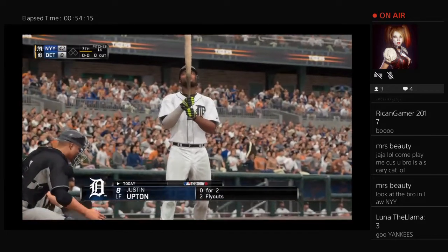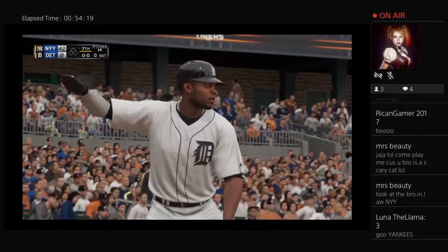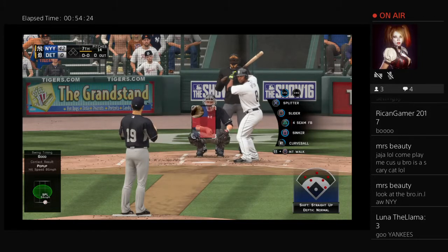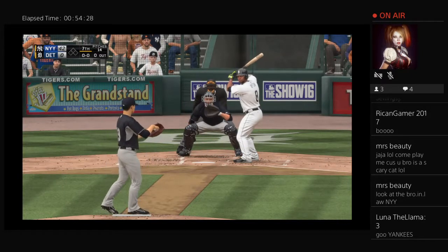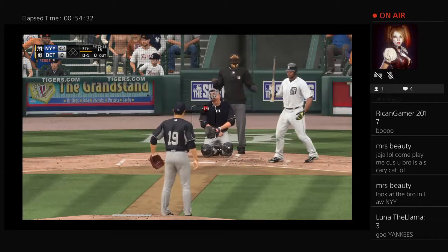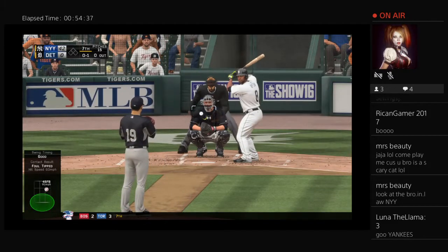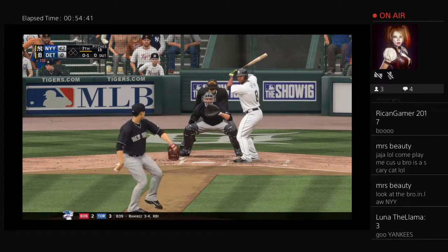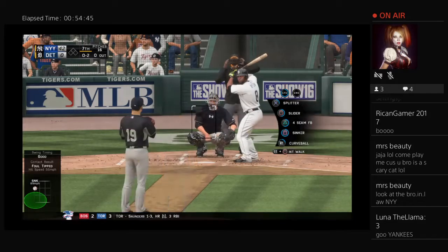Justin Upton will start things off in the inning for Detroit. He'll be followed by Miguel Cabrera waiting on deck. And so far in this one, they're still getting shut out. So this leadoff at bat could be huge if he can just get on base because they've been held in check all game. Fouled back. Barely able to make contact. Down 0-2 now.